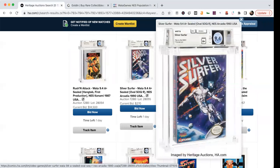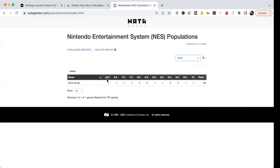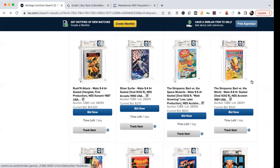What's the top of the pop report, Silver Server? I think there's a few of these graded. I think there's a 9-6. 9-6 is okay. Yeah. Still, there's only 12. Oh my God. Like, there's not enough sealed games to go around. Simpsons. I mean, these are crazy grades too.